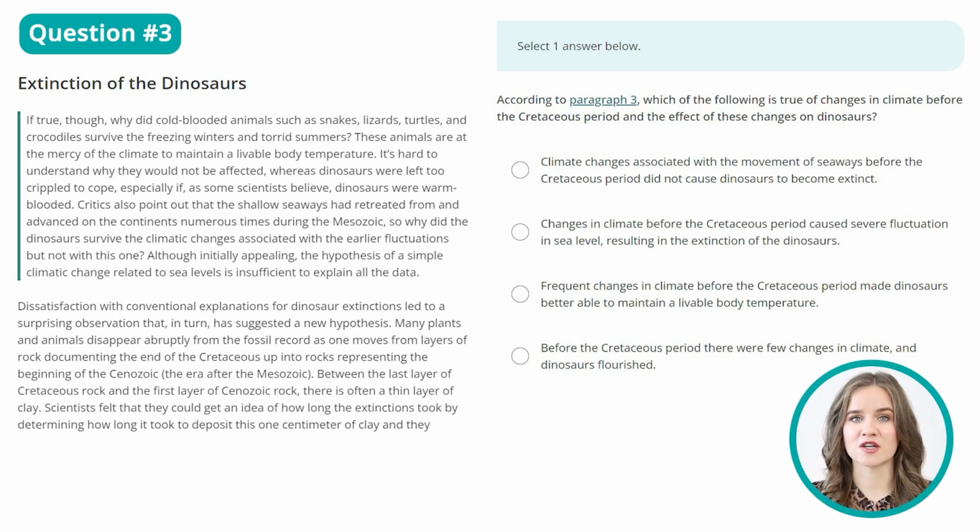This question addresses the same paragraph, which is quite common on the TOEFL test. We also already know that the paragraph begins by questioning the theory about climate change related to sea levels causing the extinction of dinosaurs. So, let's keep reading to find out more.